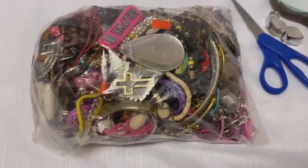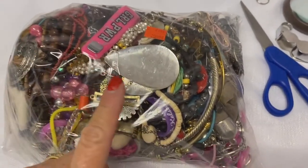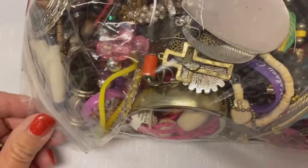Y'all, I'm super excited because I found two jewelry bags today at Goodwill, and we're actually going to open one of them today. I paid $29.99 for this bag, and I got my tools out. I'm ready to go through it. I can't wait any longer.